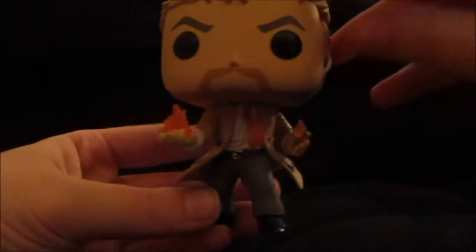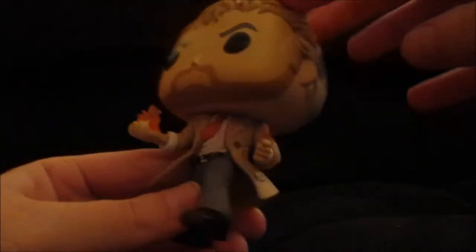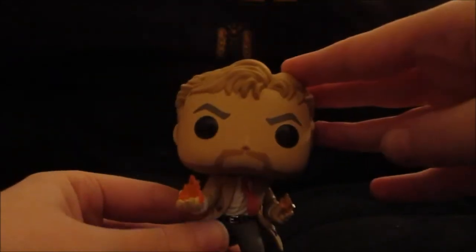But just look at this, like, the posing, the movement, look at it, the tie is swooshing, the coat, the flames, it looks incredible. Look at those eyebrows. Those are attack eyebrows.